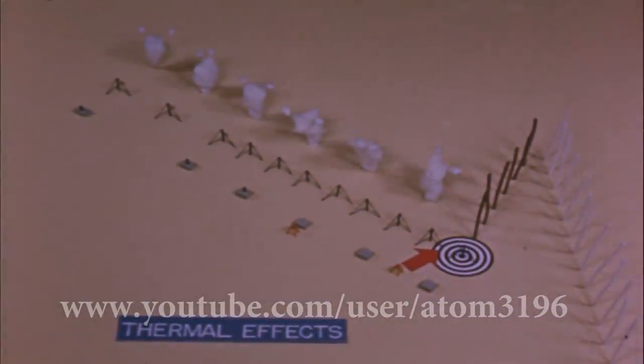The arrow now shows our new angle of view for the next scene, taken with a high-speed camera at 310 frames per second from a tower 750 feet from zero. Particularly, note the shock front.